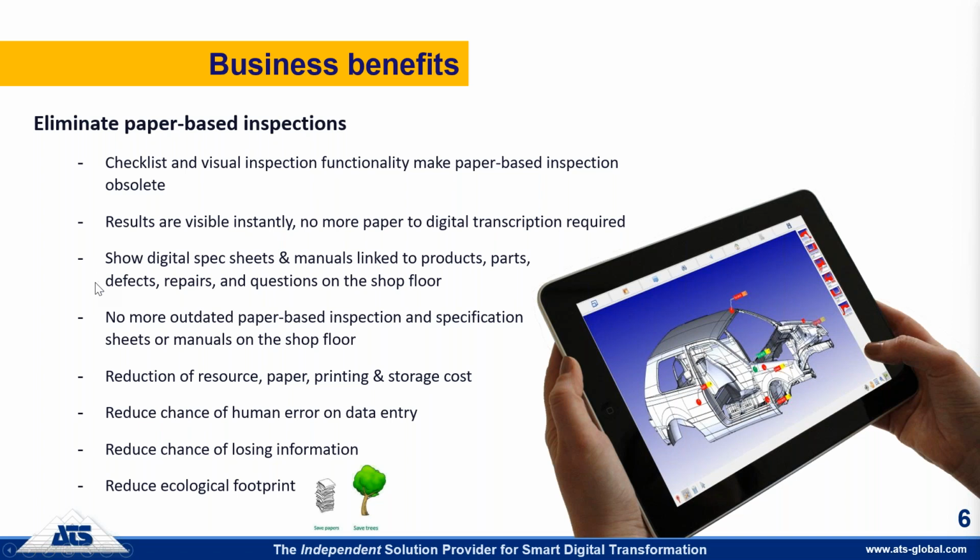We can additionally show digital spec sheets and manuals on the operator screen, and those can be linked to products, to specific parts, to specific defects, repairs, and questions. So we can really help the operator to have helpful information at the reach of a fingertip, and get the help that they need to do their work as efficiently as possible.